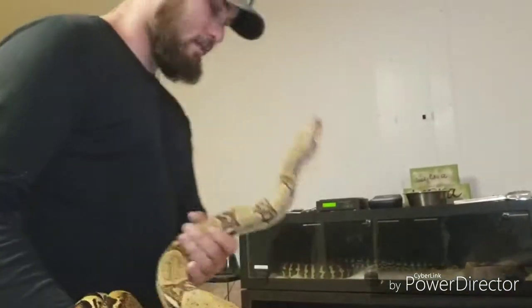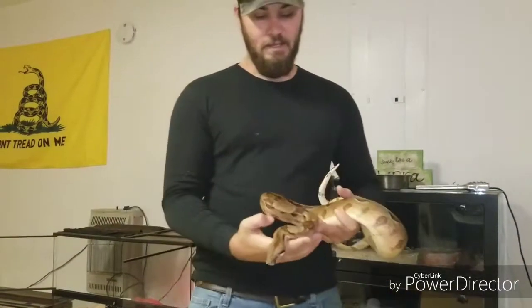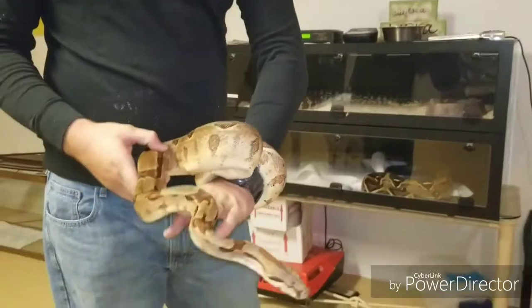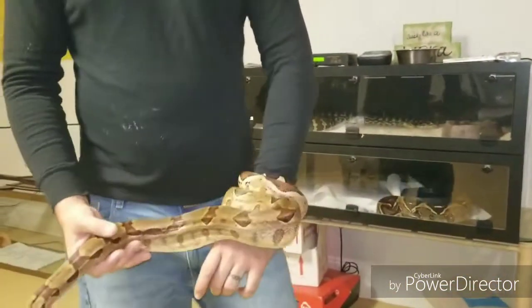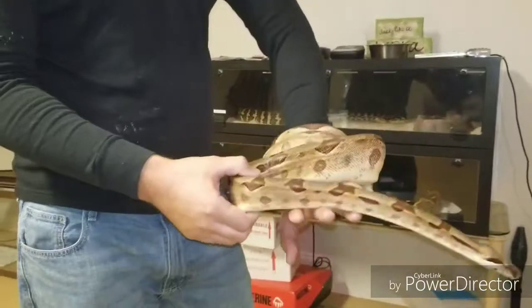Alright guys, let's take a look at the male. Hey guys, alright, this is the male here. This is a Hypo Cyclone. I got him from a good friend of mine. He actually does a lot of boa breeding, so this is one of his offspring. He's been working with the hypo gene a lot. I mean the cyclone gene a lot, excuse me.